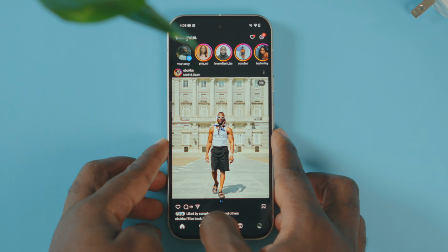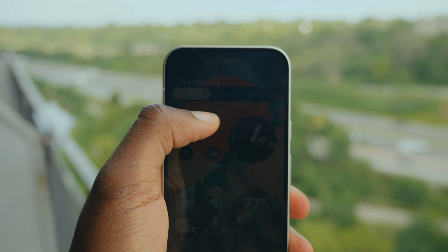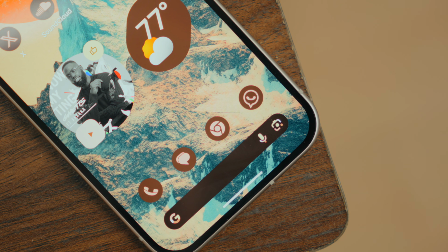It goes up to 1800 nits with HDR and a peak brightness of 2700 nits, making it super easy to see even in direct sunlight. And for a compact phone, that is a big upgrade.